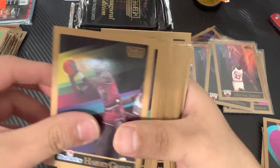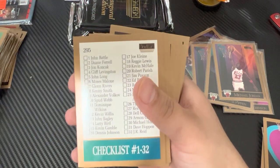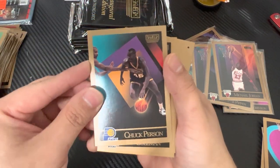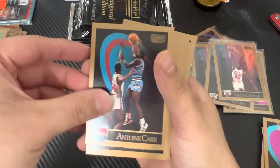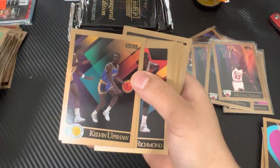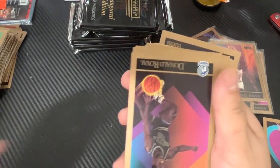Kevin Gamble, Harvey Grant, Roy Hinson, Otis Smith, Bob Thornton, Frank Brickowski, Anthony Jones, Terry Cummings, checklist, Spud Webb, Willie Bedford, Michael Adams, Eric Floyd, Derek Harper. Chuck Person also played with the San Antonio Spurs. He was part of that 1999 season to win the championship. Ben Coleman, Tony Carr, okay, Mark Holden, Vinny Johnson for the Bad Boy Pistons, Current Upshaw, Mark Bryant, Mitch Richmond, John Salley, Danny Young.